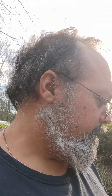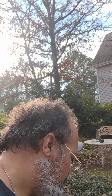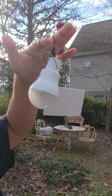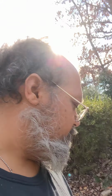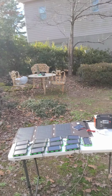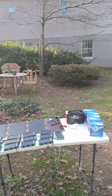And again, even if you're not in a bad area as far as power availability, these little lights right here, they'll work in your home, in your garage. They're good for emergency lighting. They just have a little on switch on them, a little LED light. That's what it looks like. Just one part of preparation.